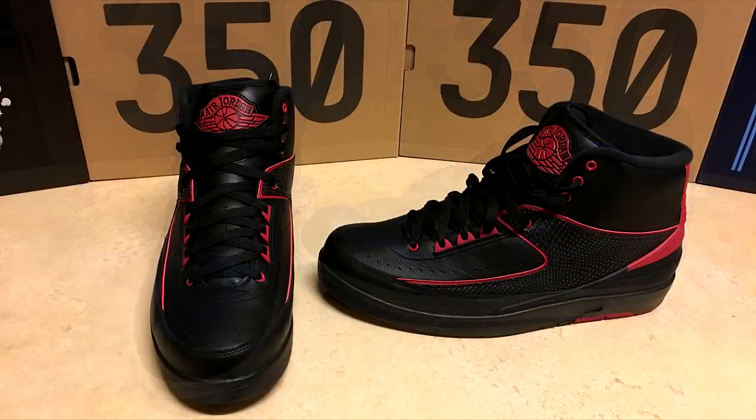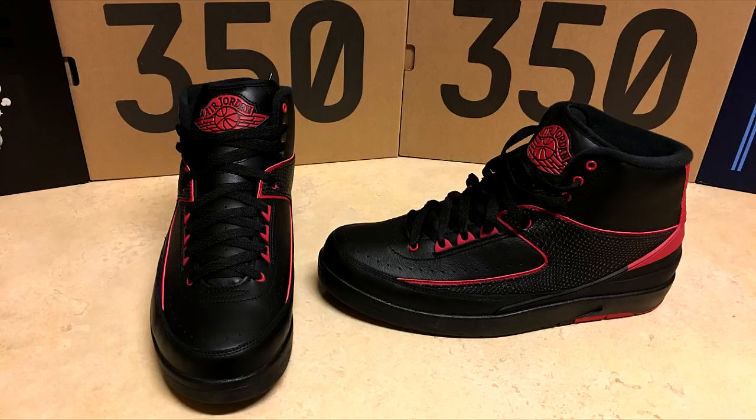Moving on to the Jordan 2s. I only have one pair of 2s, these bread 2s right here. I don't even really like them. I just wanted to have a pair of 2s in the collection just so I can try to have all of the numbers. I actually picked these up from the Nike outlet for like $85 or something like that. It was like nothing, so I was like, fuck it, I may as well pick them up. I just don't really like how the 2s look.